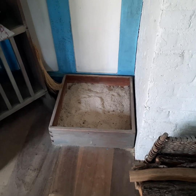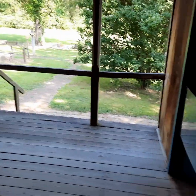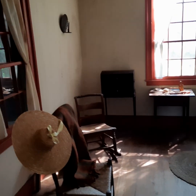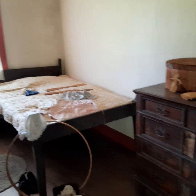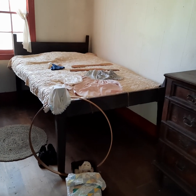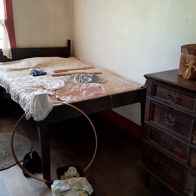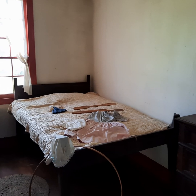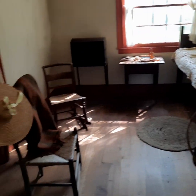Got a sandbox. I bet that's for ashes out of the fireplace. That's what that's for. Another bedroom out on the back porch. So many of the old houses then always had a way of having a door open, and then you could open a window where wind could travel through. It's pretty wild.